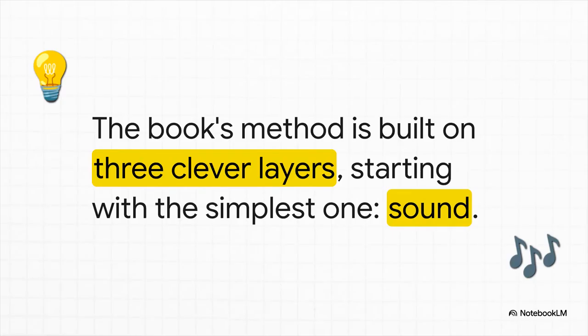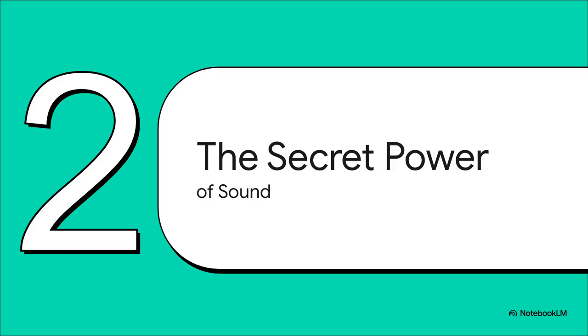The whole approach is built on 3 really clever layers, and each one adds a little more depth. We're going to break them down one by one, and we'll start with the most intuitive and powerful entry point for any young learner: sound. So the first secret to this book's whole method is using phonetic similarities. It makes new words feel familiar and fun, right from the get-go. It's all about listening for those rhymes.